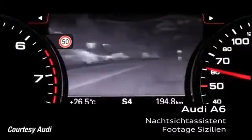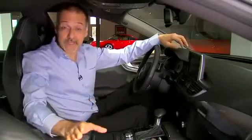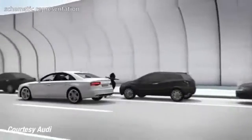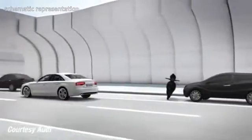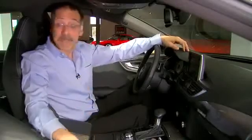Now, I'm really sad our car does not have the night vision with pedestrian detection and head-up display. That is something I want to check out in the real world on these Audis. And finally, we have parking assist technology. We've seen this in a lot of other cars that cost a lot less than this one, for example, but it will get you into a parallel parking spot as long as it is at least 31 inches longer than the car. That's actually a pretty tight spot.